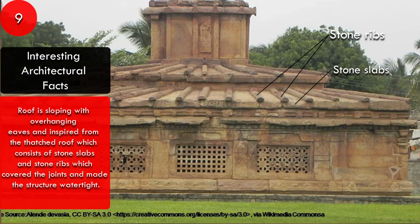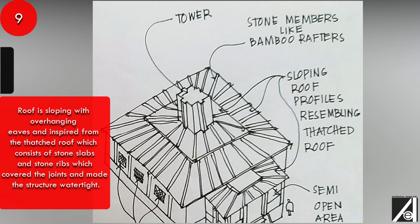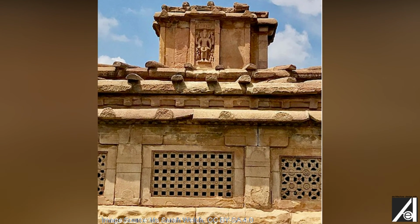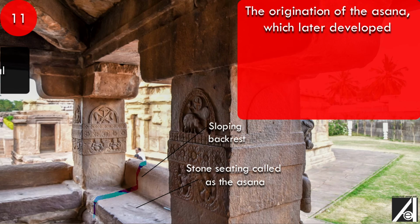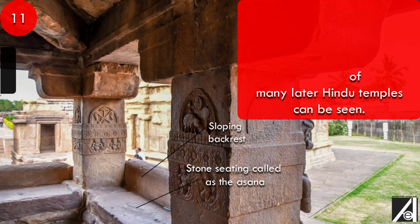The roof is made with stone slabs and stone ribs resembling the timber members. The ribs were jointed and placed to keep the interiors waterproof. No mortar is used for the dressed stone walls. The stone seat with sloping backrest is seen in the pillared portico, which became a notable feature later on in the temples as asana.